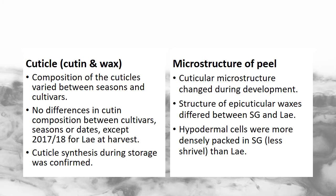In the microstructure of the peel, the cuticular microstructure changed during development. The structure of epicuticular waxes differed between Songold and Letitia. The hypodermal cells were more densely packed in Songold, which had less shriveling than the Letitia.